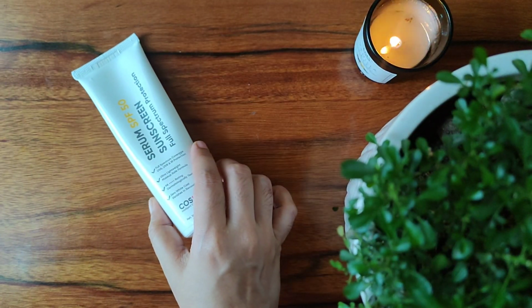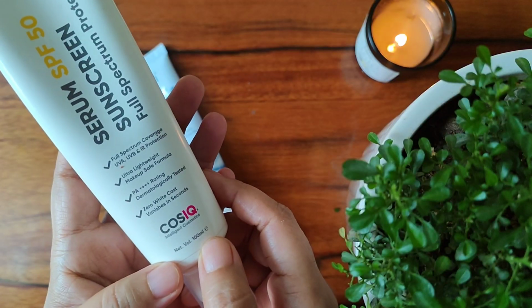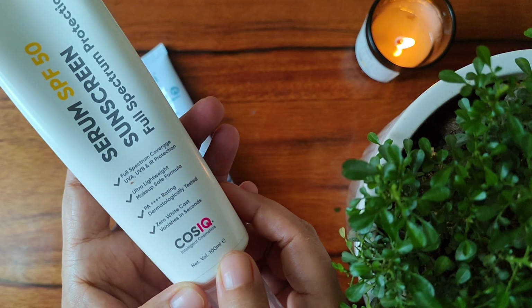The next sunscreen I will be taking is this from Kozik. It's an Indian sunscreen. It's very hydrating, ideal for oily skin, ideal for reapplication purpose, and I also want to see how it works on Kolkata climate.